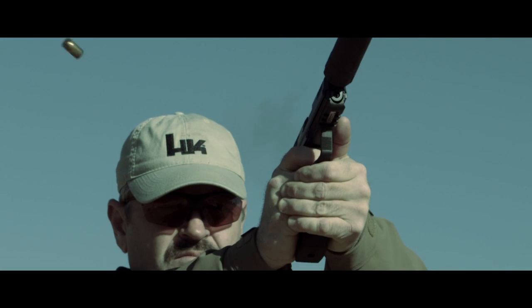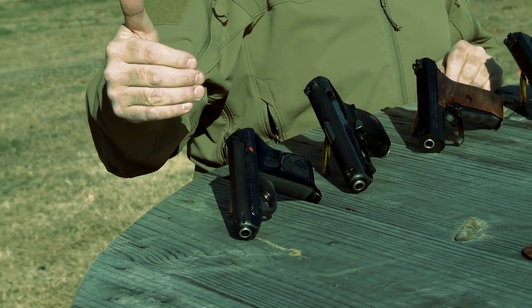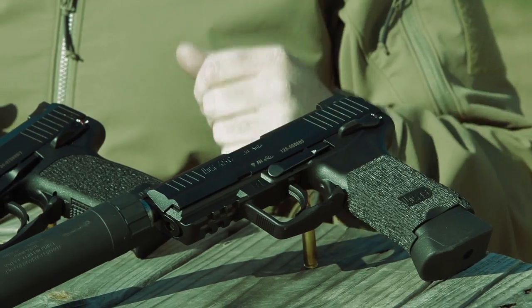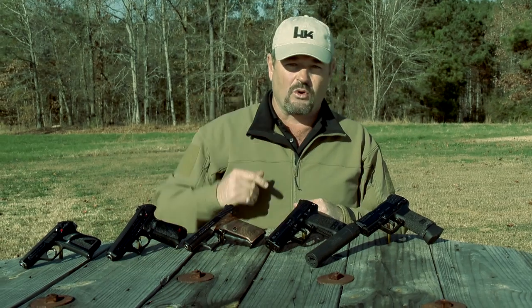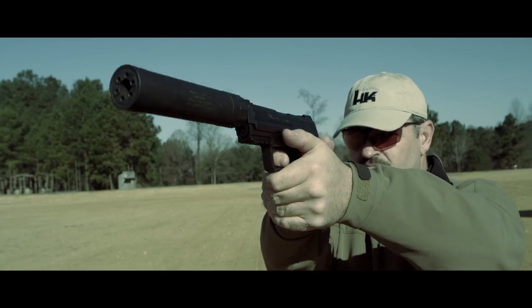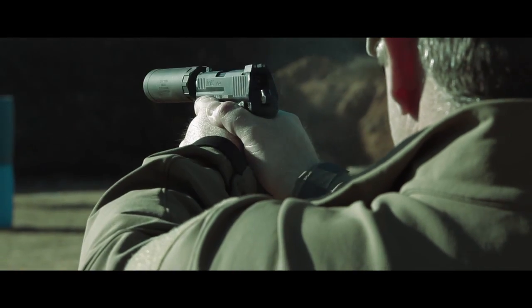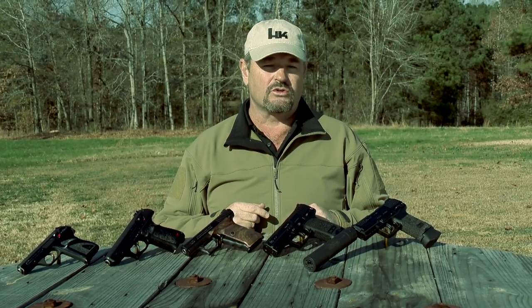When it comes to HK handguns, it started back here with the HK4, inspired by the Mauser HSC. Now you're all the way down on this end with the HK45 Compact. This is a gun that I was involved with the development of. It meets the needs of special operations. It runs suppressed, accurate and reliable and durable over many thousands of rounds. Because of this, you see HK in the holsters of many special operations soldiers around the world.